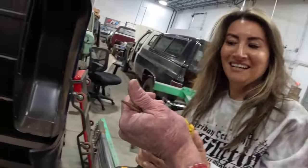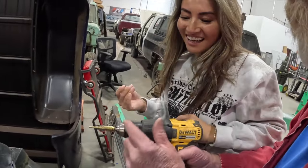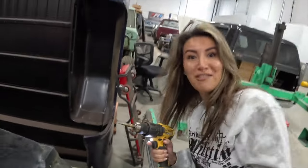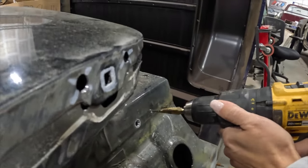She broke the bed. No, she didn't break it. What happened? No, I'm just kidding. I stopped because you said... The drill, the chuck unlocked. Okay. That's all it was. It wasn't my fault. It was not my fault, everybody, okay? It wasn't your fault. All right, let's get back in here.